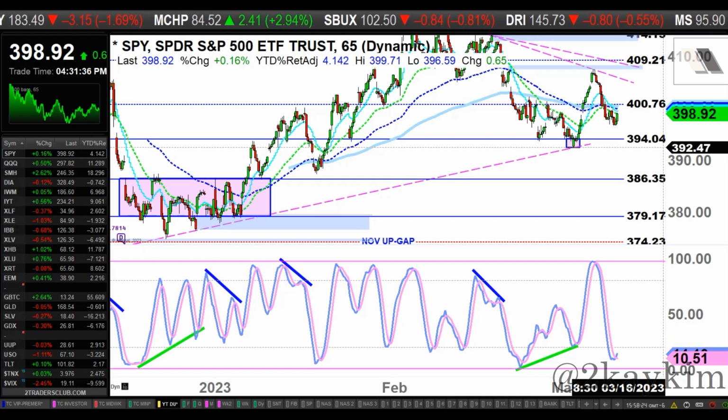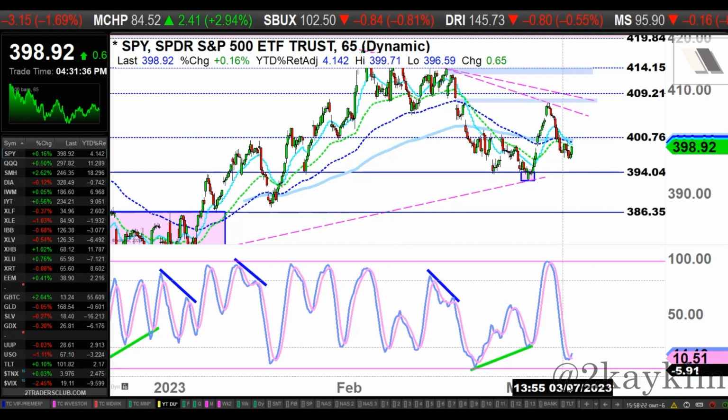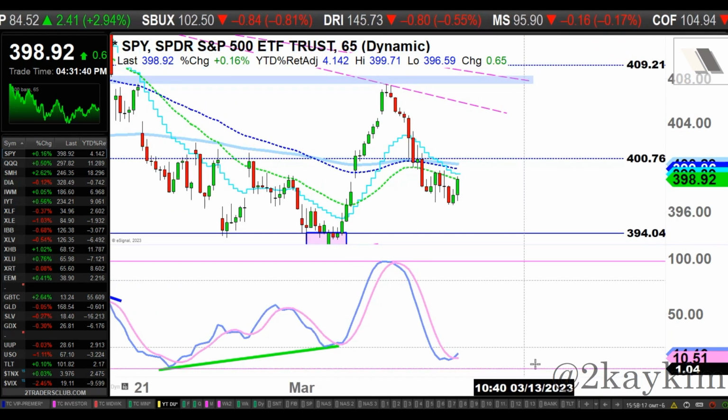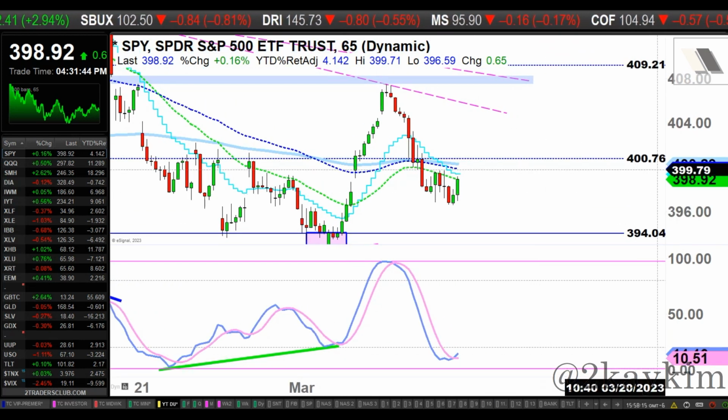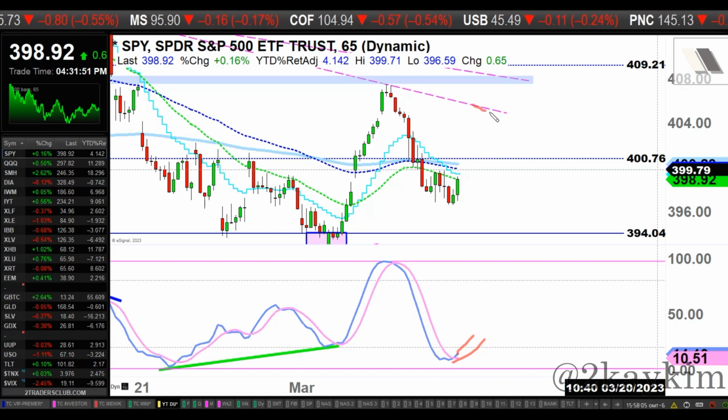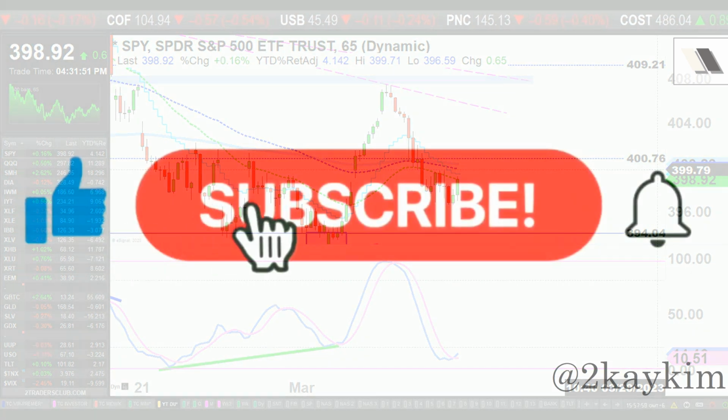So if we do see a follow through and get above 400 here, and if we close above 100, there's a good chance that oscillator will see that advancement to the upside, and that may give buyers a little bit of confidence to continue to push, at least go up and retest some of these falling resistance at some of these levels.